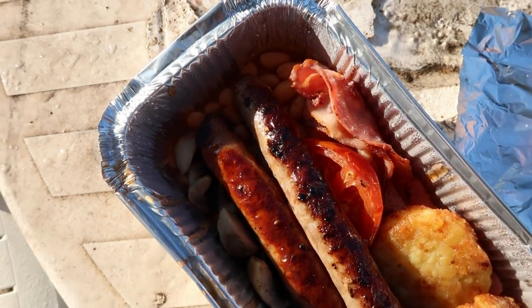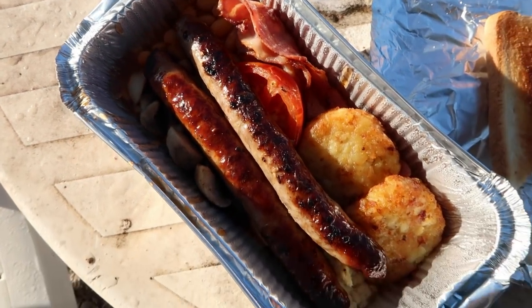It comes around in almost like a Chinese dish that you get at home. And we had sausage, hash browns, egg, mushroom, beans, a couple of bits of bread. Absolutely banging it was, and I'm full now.